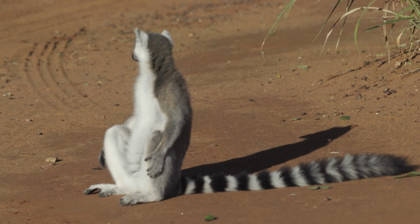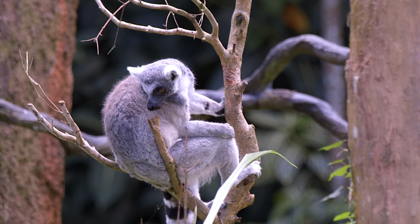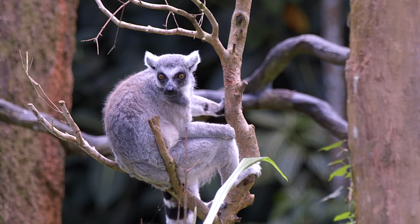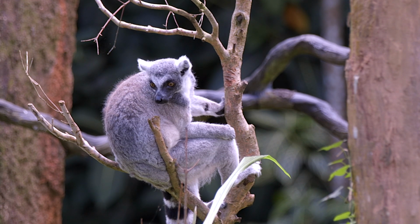The lemur's iconic status has made it a flagship species for conservation efforts. By focusing on the protection of ring-tailed lemurs, conservationists can also safeguard a wide range of other species that share their habitat.